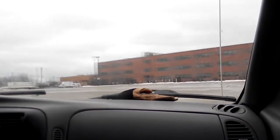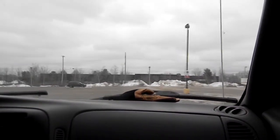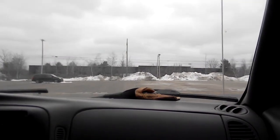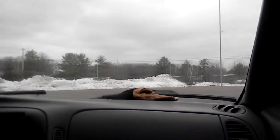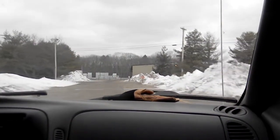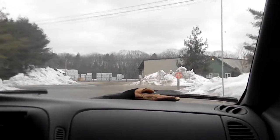I like this truck. I don't want to part ways with it, but at the same time, I'm thinking I need to get something more practical and just a bit better on gas. The truck is nice. I get about maybe 20 miles to the gallon if I'm lucky. I have driven this thing quite a few places.